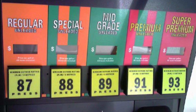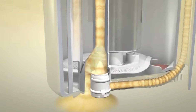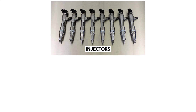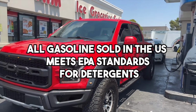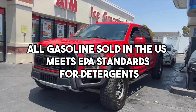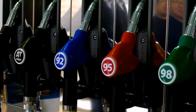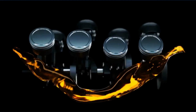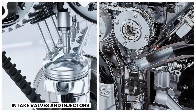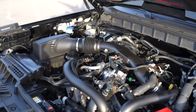Not all fuel is created equal. Reputable stations often sell gasoline with higher detergent additives that keep injectors, valves, and combustion chambers clean. All gasoline sold in the U.S. meets EPA standards for detergents, which help keep engines running properly. Some top-tier fuels include additional detergent additives. These extra detergents can help keep intake valves and injectors cleaner over time, especially in port injection engines, so occasional use won't cause immediate problems.